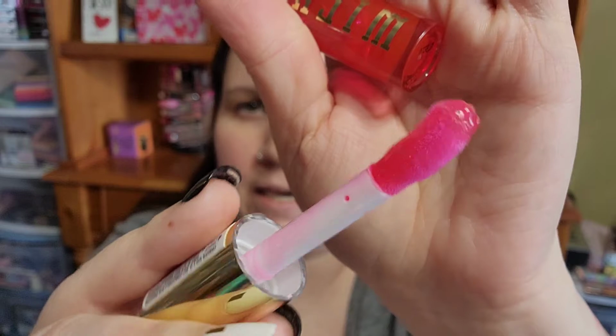So what I'm going to do is try out each one, swatch them on the lips, and see what we have. First off, I'm going to start with the lip oils. So we have the Fruit Fetish Strawberry Melon Lip Oil. Oh, wow. This kind of reminds me of the doe foot applicator for the Jaclyn Cosmetics lip oils that she came out with last summer.